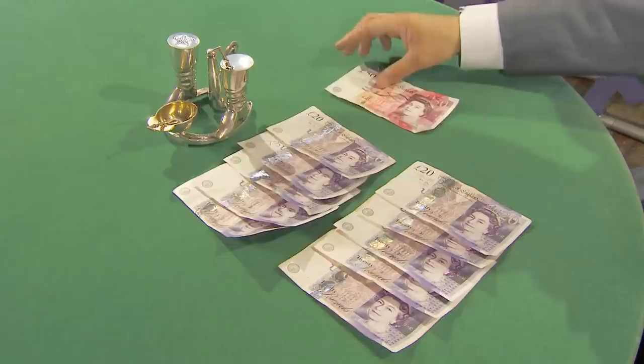Look, I tell you what I'm going to do. I'm going to take that away. I'm going to put a red one down. 250 quid on the table, Louise. How does that sound to you? You've got a deal. That's great. Thank you very much indeed. Thank you.